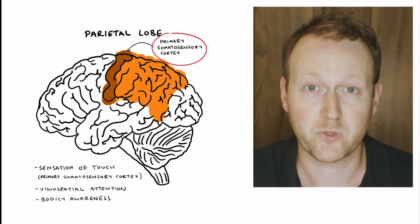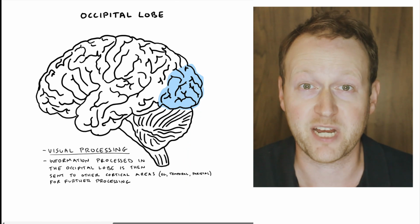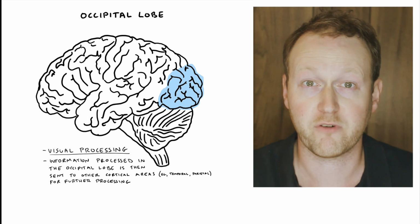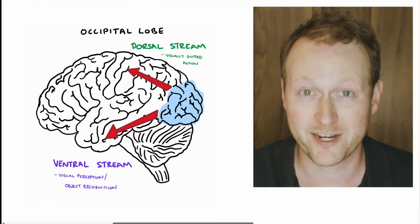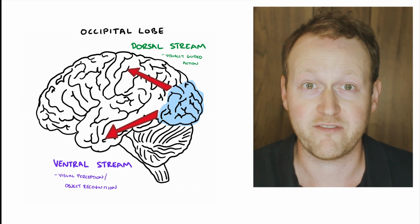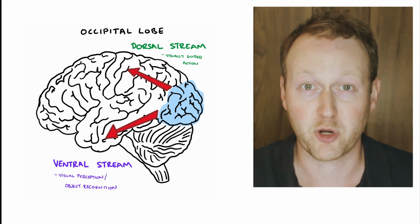At the very back of the brain, we have our occipital lobes. Areas in the occipital lobe, such as the primary visual cortex, are responsible for processing visual information. This information will then be sent from the visual cortex to other areas of the cortex for further processing. For example, according to the two visual systems hypothesis of vision, information will be sent from the primary visual cortex upwards towards the parietal lobe, where it will be further used for the control of visually guided action. Likewise, visual information moving from the visual cortex downwards into the temporal lobes will be used for visual perception and object recognition. It's processing here that allows us to recognize what it is that we're looking at.